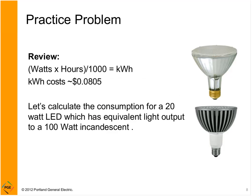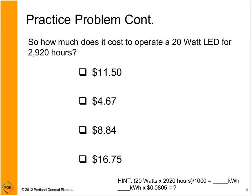So we'll go through a practice problem here. And just one more review again: watts times hours divided by 1,000 equals kilowatt hours. Kilowatt hour cost is about 8 cents a kilowatt hour. So we'll calculate the consumption for a 20-watt LED, which has roughly the equivalent light output to a 100-watt incandescent. So how much does it cost to operate that 20-watt LED for 2,920 hours? The hint there is the formula at the bottom.